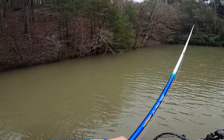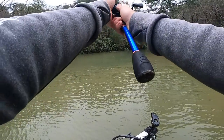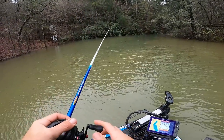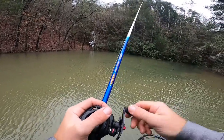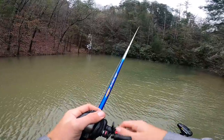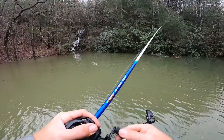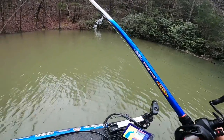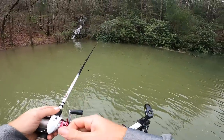Look at that water coming out of there. That's pretty crazy. I was hoping to see some out here in the middle. You would think that with the current coming out of here, they should be out just in the middle of this drain, biting bait. How in the world is there not some right there? They should be ashamed of themselves.